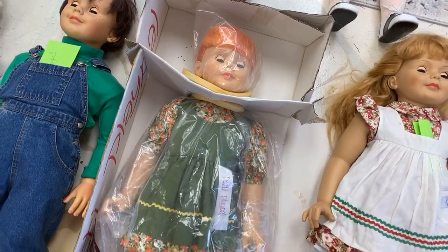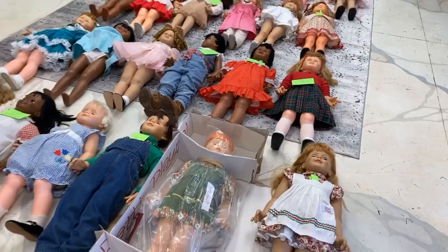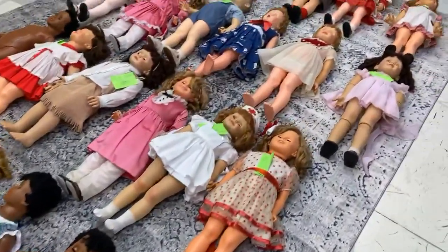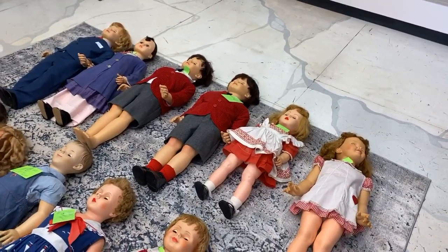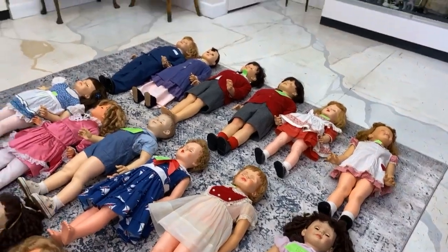Colleen says, how much will they be priced? They'll be priced anywhere between $85 to... Let me see if the Peter Playpal is in here. He's going to be the most expensive, and he's not even in here because he had condition issues. So they're going to be between $85 to probably $300 at the top.